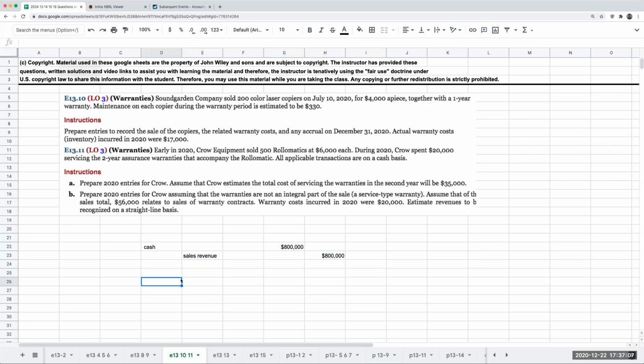Okay, so the warranty cost though, and this is going to be on 7/10/20. So my warranty expense and my warranty liability, which I'll be recording on the same day as the sale, is going to be 330 times 200 or 66,000.